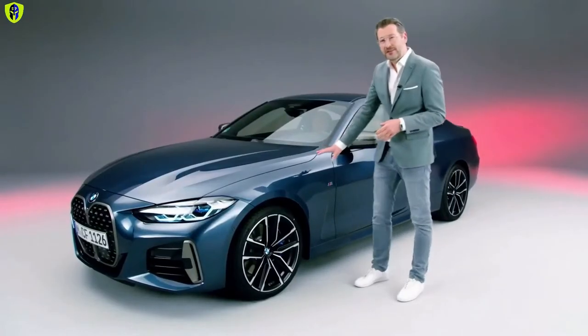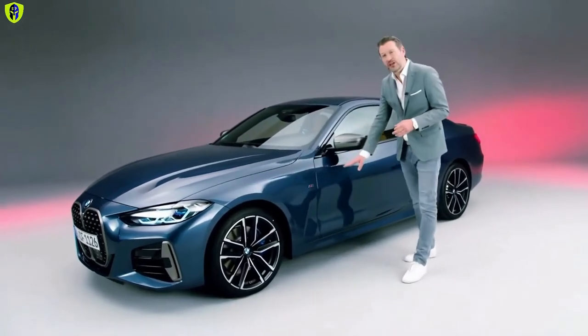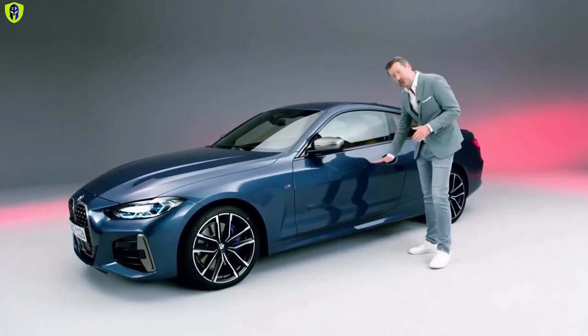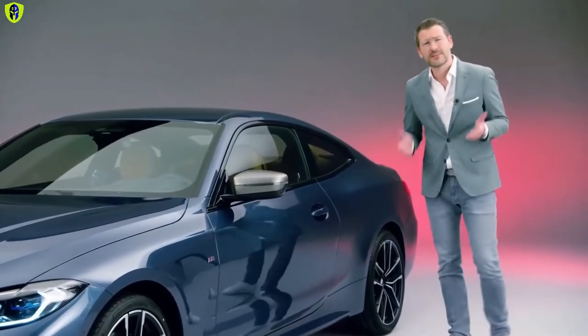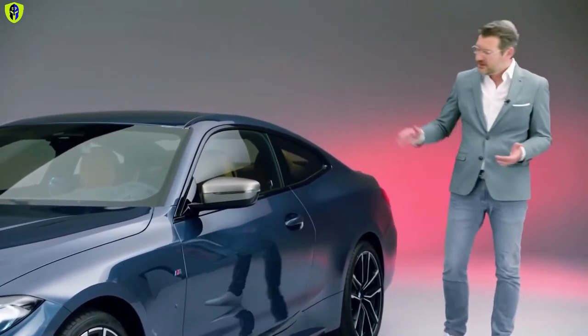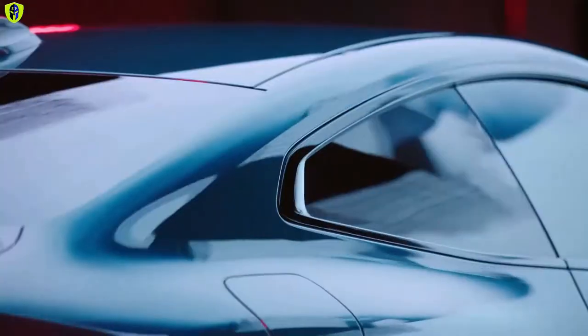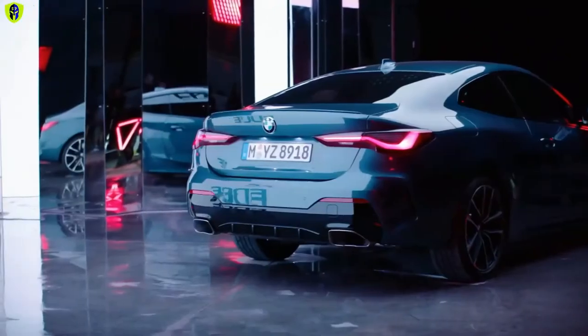The body side is dominated by clean, sculpted surfaces. A defined core line, which runs between the wheelhouses, emphasizes a low center of gravity. At the same time, it accentuates the wheels and the great stance of the 4. The fast and tapered greenhouse generates strong rear fenders and gives the rear a very exotic and sporty aesthetic.